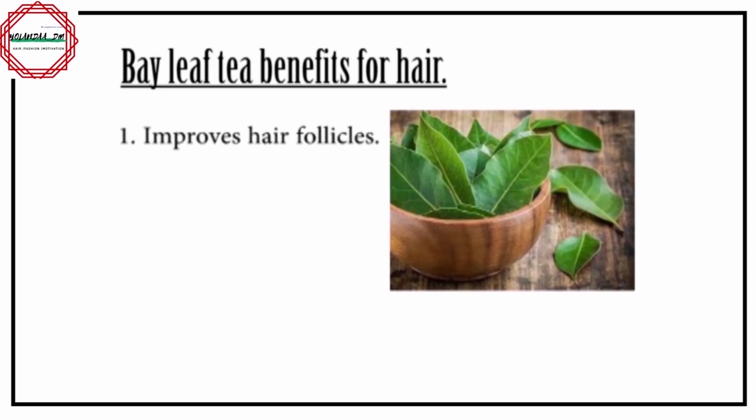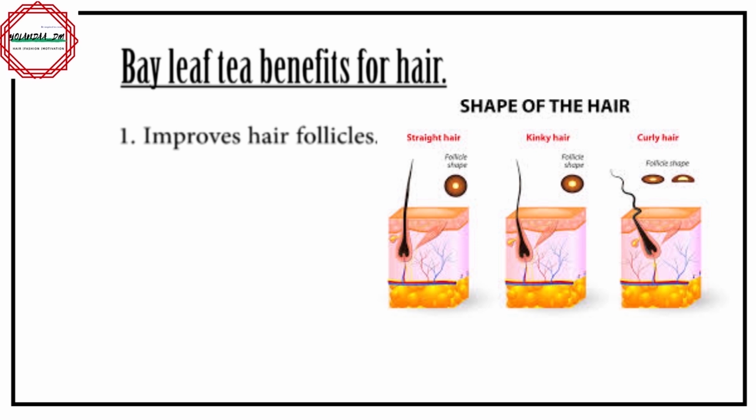Now let's look at the benefits of bay tea for the hair. Number 1. Bay tea improves hair follicles to prevent hair loss. Weak hair follicles are the major reason why our hair results in hair loss. Bay leaves can help prevent this by strengthening your hair roots and thus making your follicles stronger.